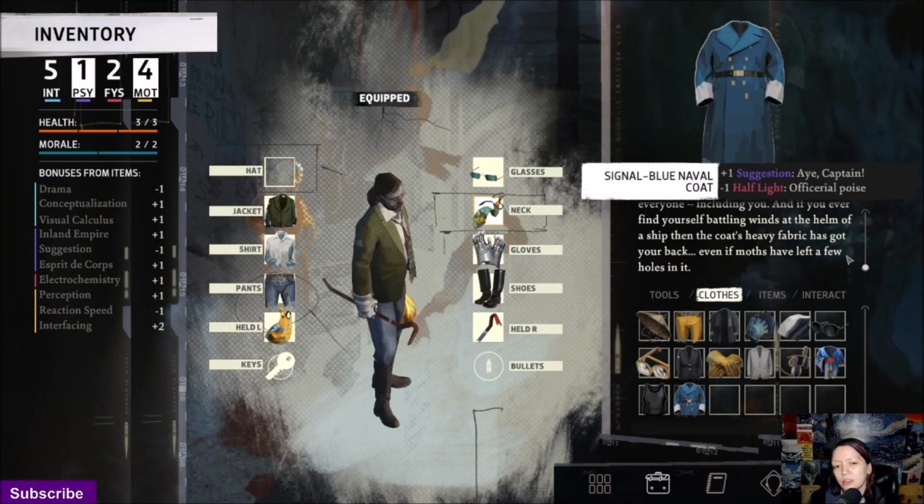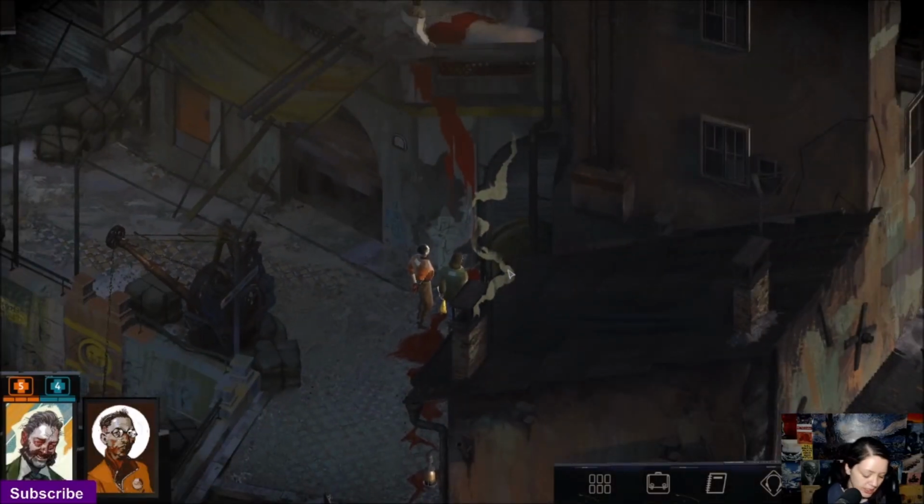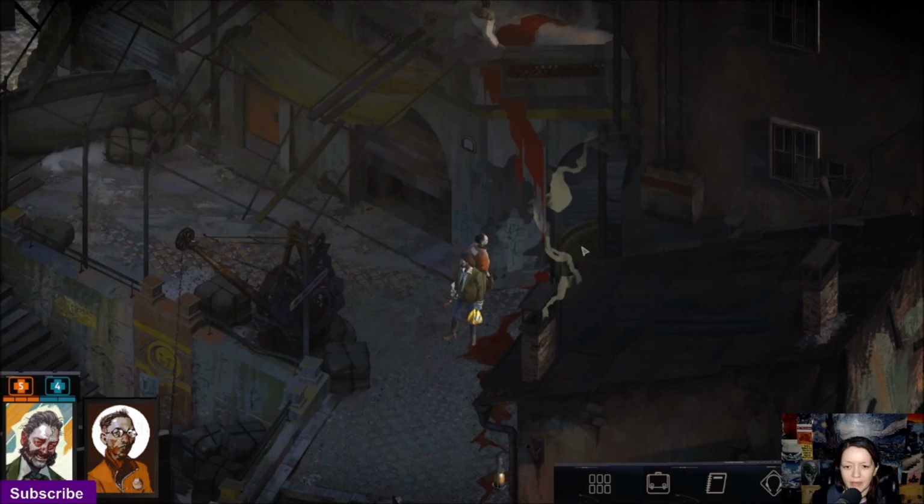Okay. So are we gonna have to get on a ship to get to the Isles? Is that what's gonna happen? I slightly suspected that when I was looking at the map, but I was not sure. Now that I have that coat, I'm feeling more sure.